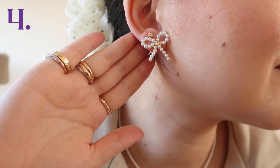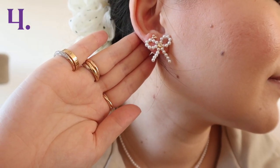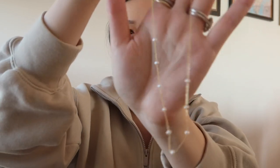I just love how they match up together. Because the necklace is quite dainty, I do like to pair with some sort of statementy earrings. Looks like I've put a little bit more effort into my outfit, where in fact I'm just wearing a very comfy sweatshirt.